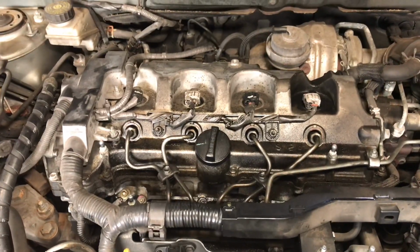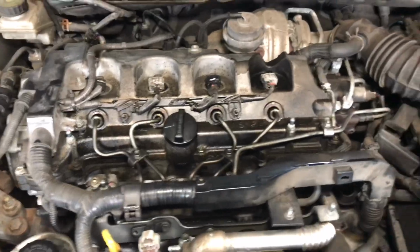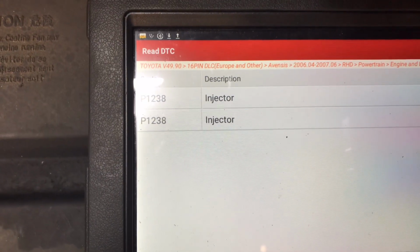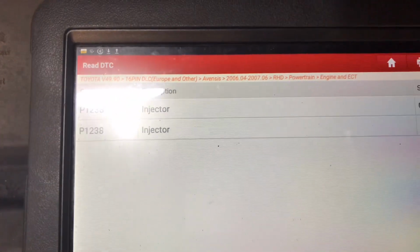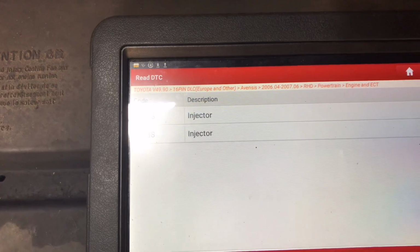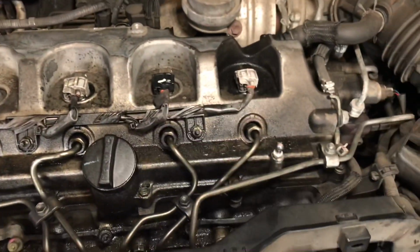That kind of sounded like a tappety noise, almost like from the camshaft, but let's see what the codes say. So the code is for an injector, P1238, injector current and history. Now 1238, I think that's injector number 4, I'm not really sure. If we're looking at this engine, I think this is conventional, so 1, 2, 3 and 4.